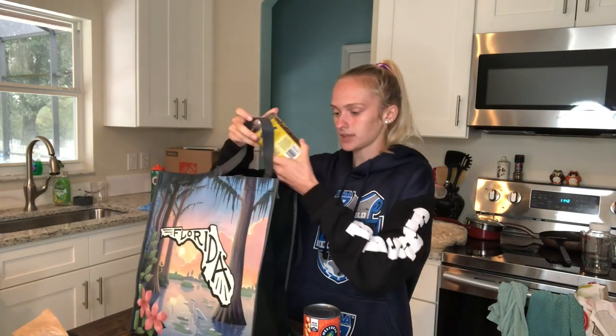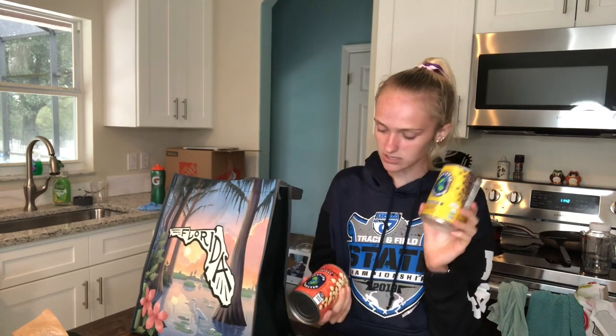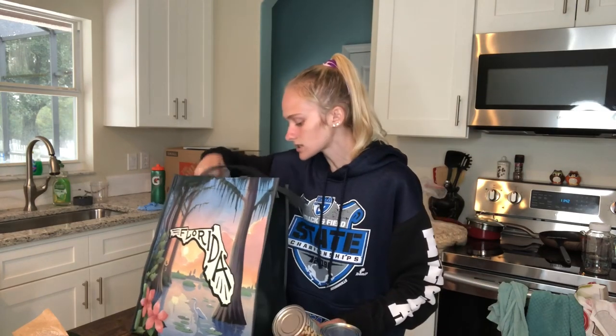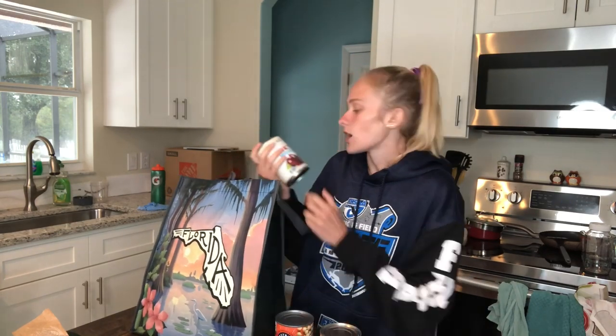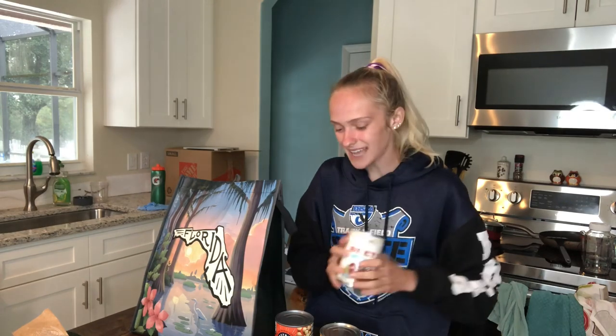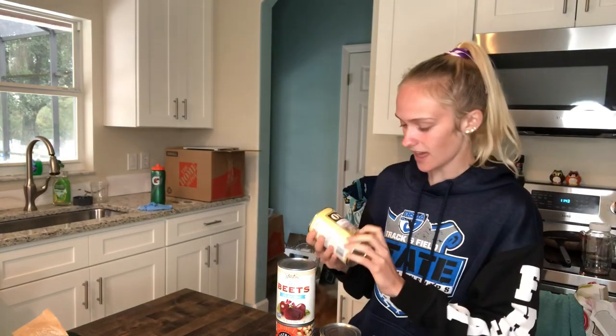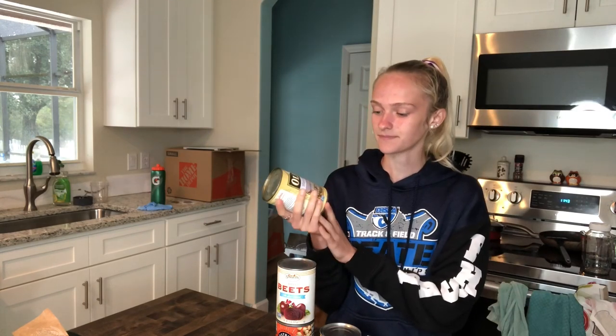Got some black non-salted lentils and some organic garbanzo beans, also non-salted. I got some beets. I like canned beets. Raw beets are disgusting, but canned beets are the move. Beets are really good for runners, guys. I also got some black olives.